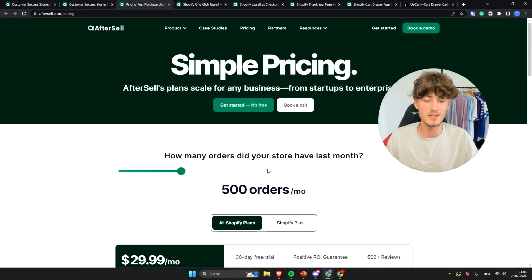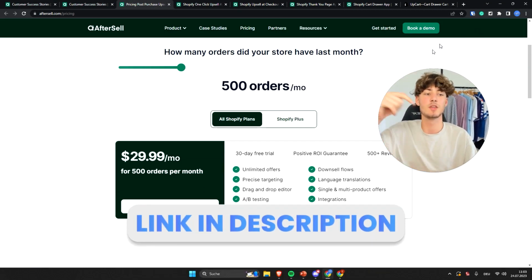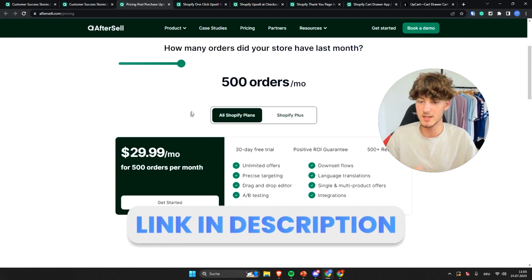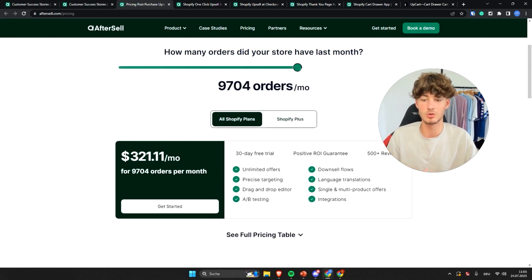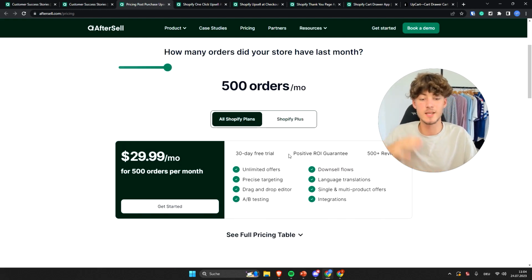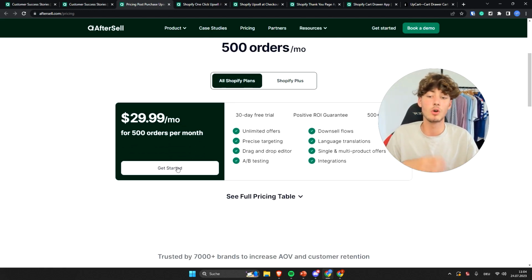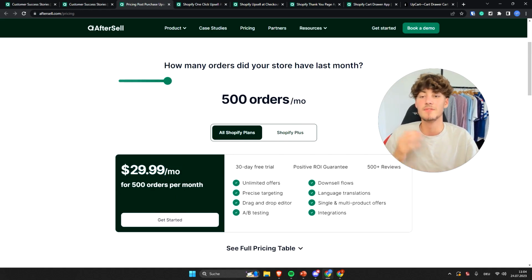Now, when it comes to the pricing, you will be charged based on how many orders you have per month. But no worries, you can try Aftersell completely free by using the link down below. You also get a 30-day free trial. And one thing which is really nice is the positive ROI guarantee. Basically, a positive return on investment guarantee, which means that if you start using Aftersell in your store but you don't make more than $30, for example, then you will get a full refund. So you basically can't lose any money. It's a win-win situation either way.